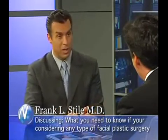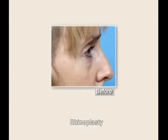The next picture is just to demonstrate how dramatically changing someone's nose can make them look with respect to age. Here's a young woman on the right who had what we call a dorsal hump and some nasal fullness, and she almost looks middle-aged as a result of it.